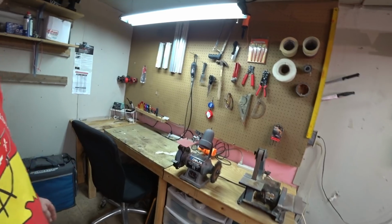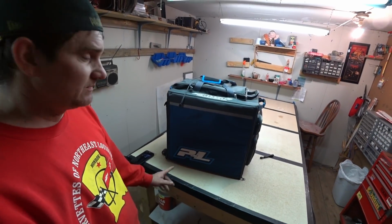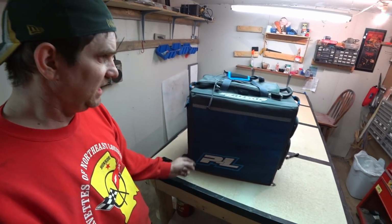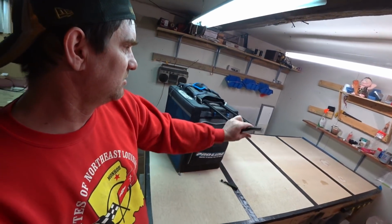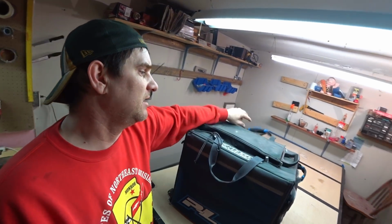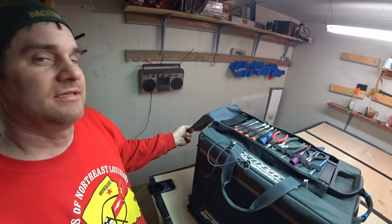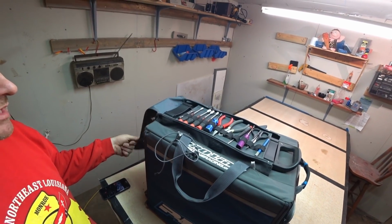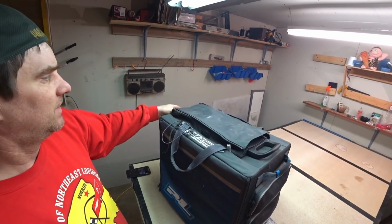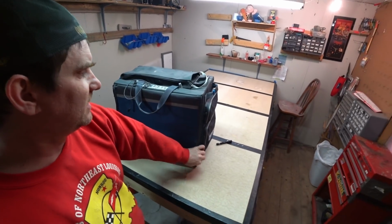What else is going on here? This here is my pit bag. This is what I take racing with me. It's on wheels, and it has a handle that pulls out, so it's like a little suitcase. Up on the top here, you open this up, and it's got all my tooling that I use for adjusting the cars, if I have to change parts or whatever. All my little tools fit up into there. And then you open this up.